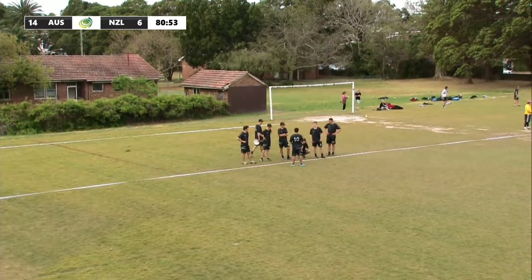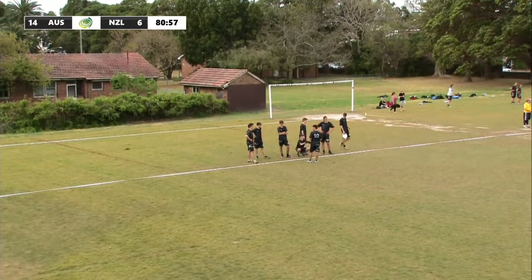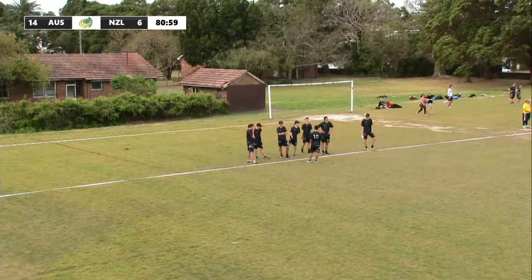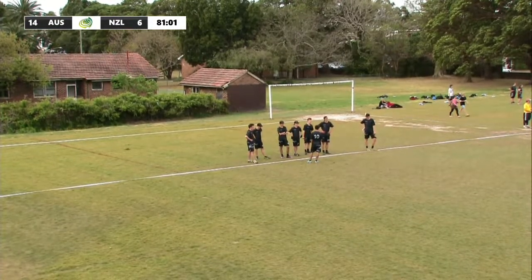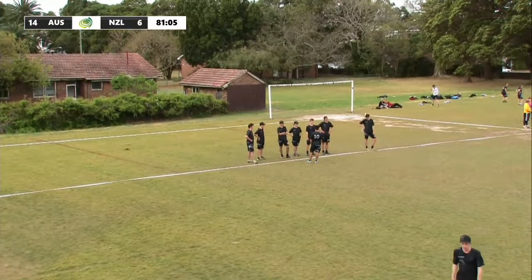Seem like they're enjoying themselves out there, the Australians. New Zealanders, they have their own quiet manner. Yeah, maybe it's a bit harsh to say they're not enjoying themselves. They look like they're still having a good time. Playing some great ultimate.